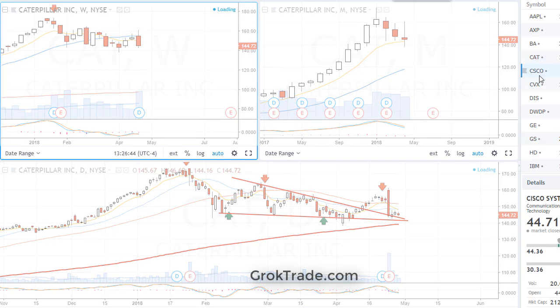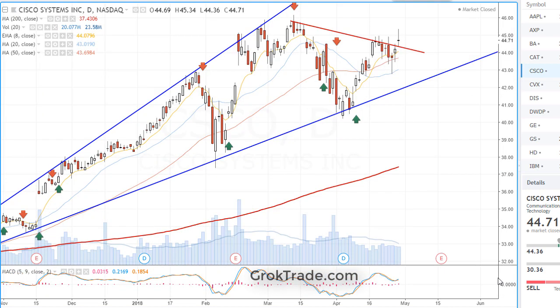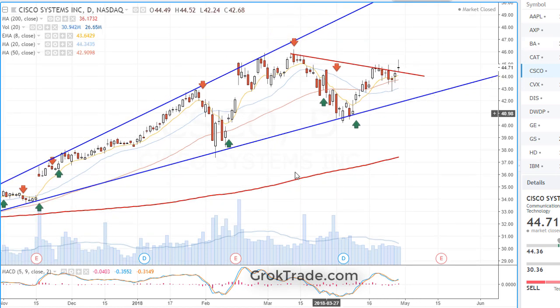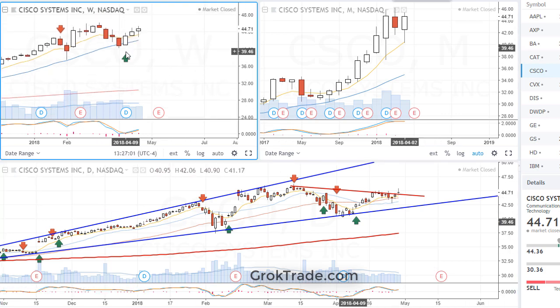Let's go over here to Cisco. Oh, interesting. Check this out. Cisco dropped. We got a buy on it. Up. Little pullback hammer. And then boom, broke an area of resistance. So Cisco is looking okay. If you look here at the weekly chart, you can see that we are heading higher, but it's sideways at best.